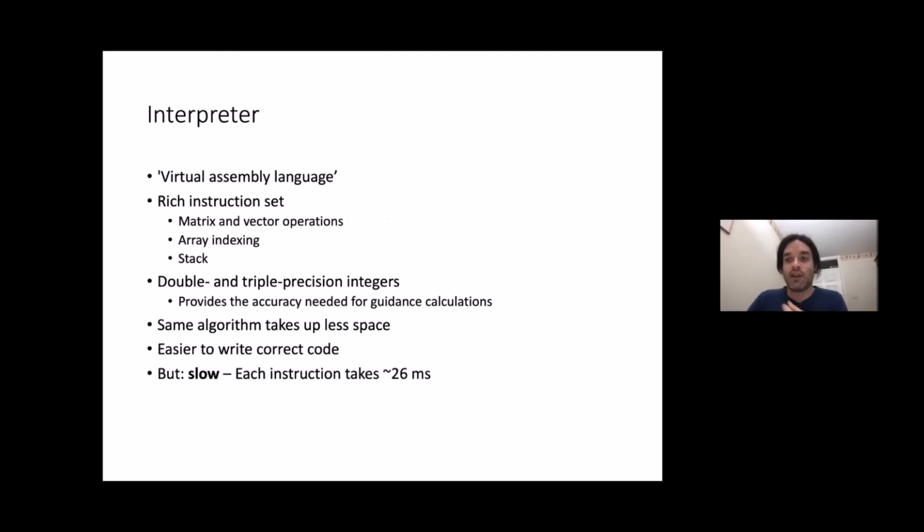And the interpreter gave you a much more sophisticated set of instructions. It gave you things like matrices and vectors, which are really useful for physics calculations. And it also gave you things like being able to index into an array, and it gave you a stack, which is useful for manipulating values and calling functions.